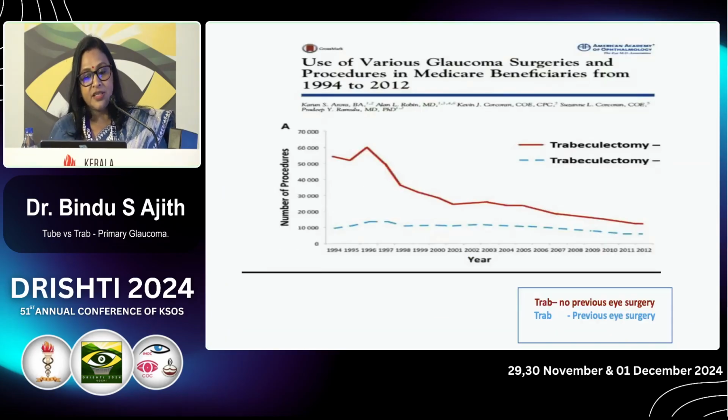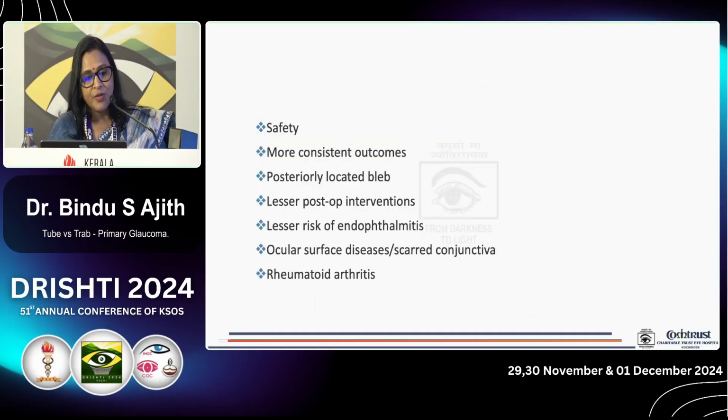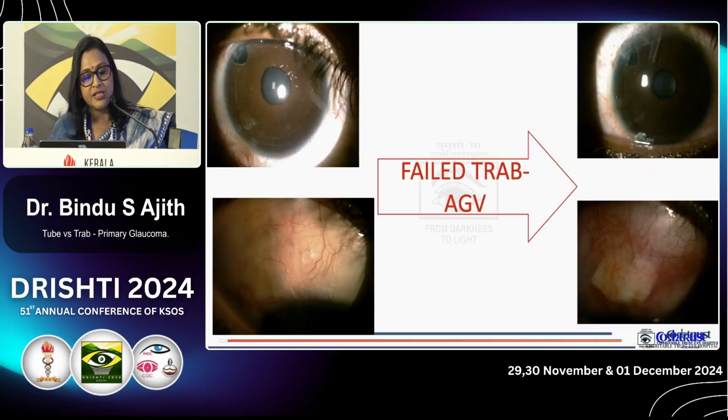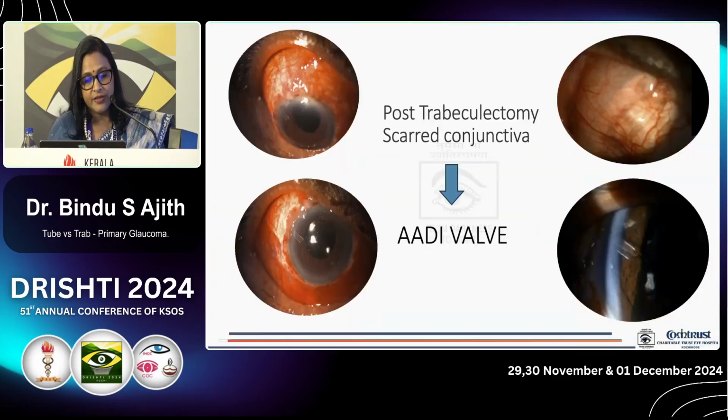It says that there is a downward trend in trabeculectomy over the years, but there is an increase in the trend of GDDs, especially in the secondary glaucomas, because as mentioned, it has more safety, and it has a posteriorly located bleb with less risk of endophthalmitis and fewer post-op interventions. When you are dealing with patients with ocular surface disease or thin sclera or patients with rheumatoid arthritis, your choice will be a GDD. And in the secondary glaucomas, definitely you go in for a valve surgery or GDD.